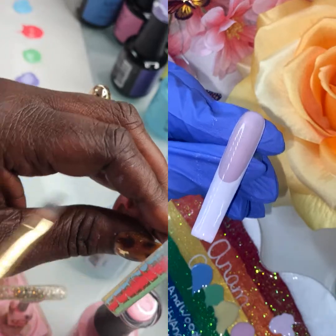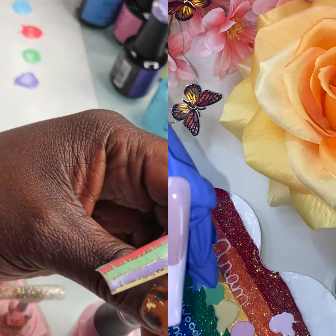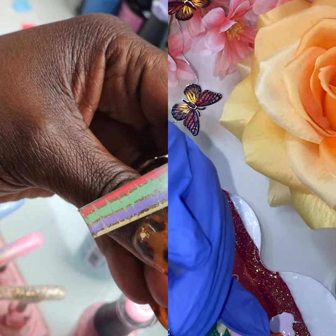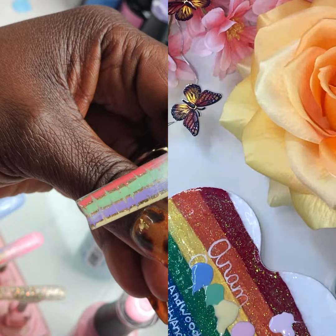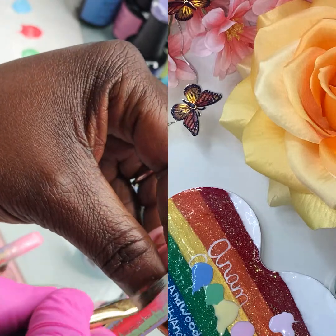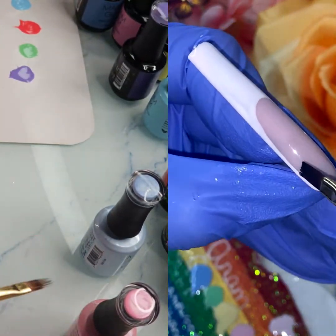The fluff fairies are out to get us. Yeah, I agree. Oh my gosh, they need to fluff off. They do need to fluff off. And she said, I swear. Yeah, these ones definitely you can get them from Temu as well.